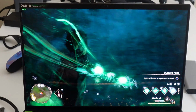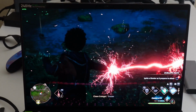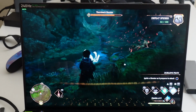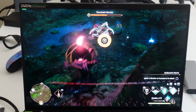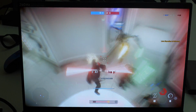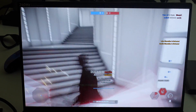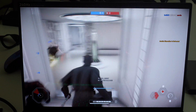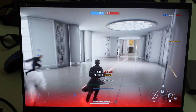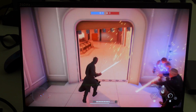So we played a couple games, Hogwarts, and then my favorite, Star Wars Battlefront 2. Hogwarts, we were getting probably in the mid 150 to 170 plus FPS. And then for Star Wars Battlefront, we were getting between 140 to 160 FPS. These games were set to ultra. So really great performance, no lags, nothing. It was a great experience.